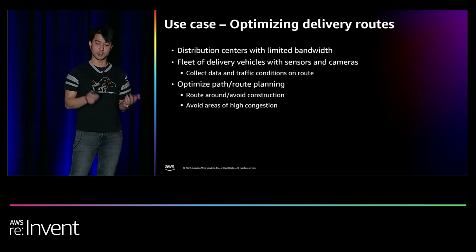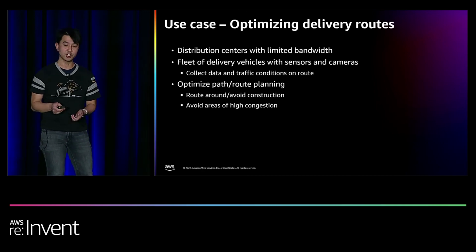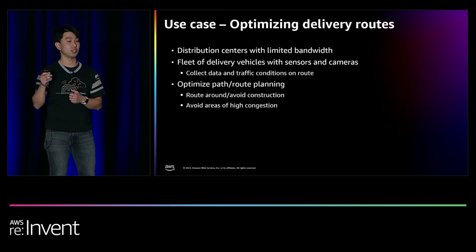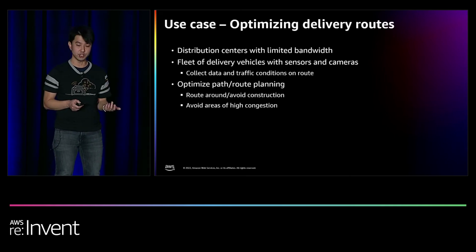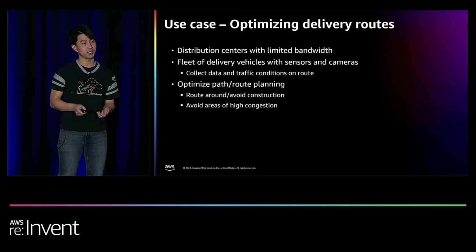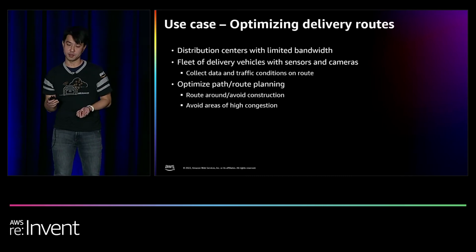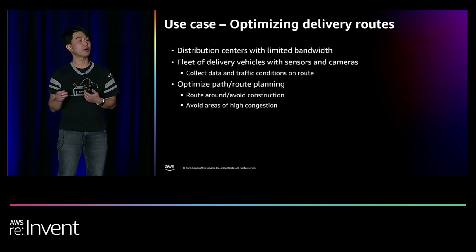Now, let's go ahead and put some of this functionality together by looking at an example and use case that we're exploring with an internal customer. And this showcases a very common pattern that we're seeing at the edge. Let's say you are running a large e-commerce website that has its own last-mile fulfillment network, and you want to optimize your delivery routes. You have a set of distribution centers, but some of them may have limited connectivity or bandwidth. You have a fleet of delivery vehicles that you've outfitted with sensors and cameras that are collecting data, such as traffic conditions when doing deliveries. You want to use this data to optimize path and route planning, such as avoiding areas of high congestion or routing around construction.